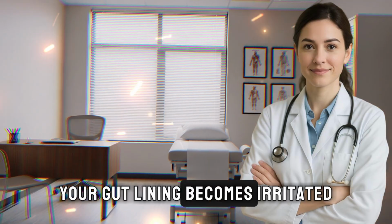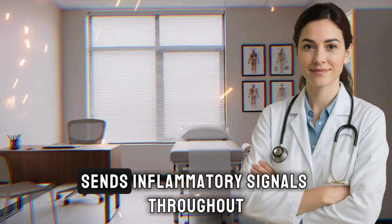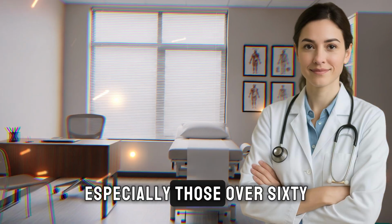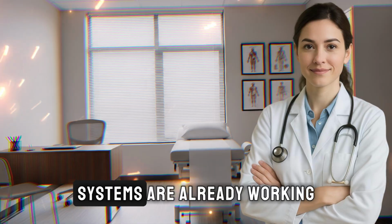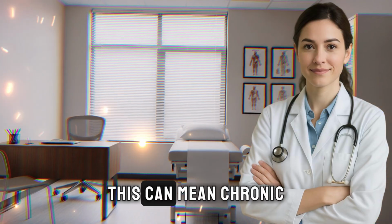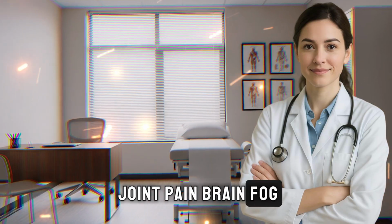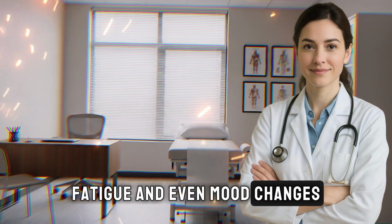Your gut lining becomes irritated, and this irritation sends inflammatory signals throughout your entire body. For many people, especially those over 60 whose digestive systems are already working less efficiently, this can mean chronic low-grade inflammation that manifests as joint pain, brain fog, fatigue, and even mood changes.